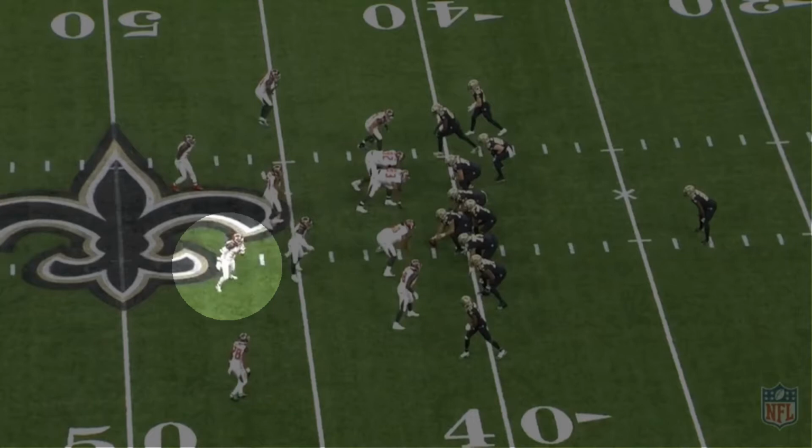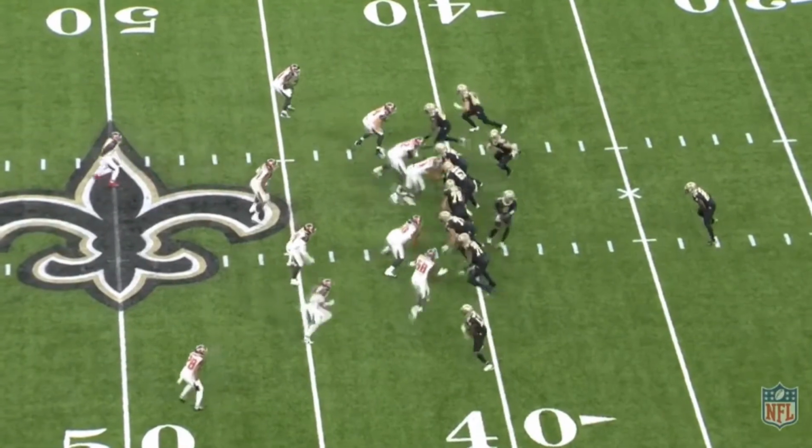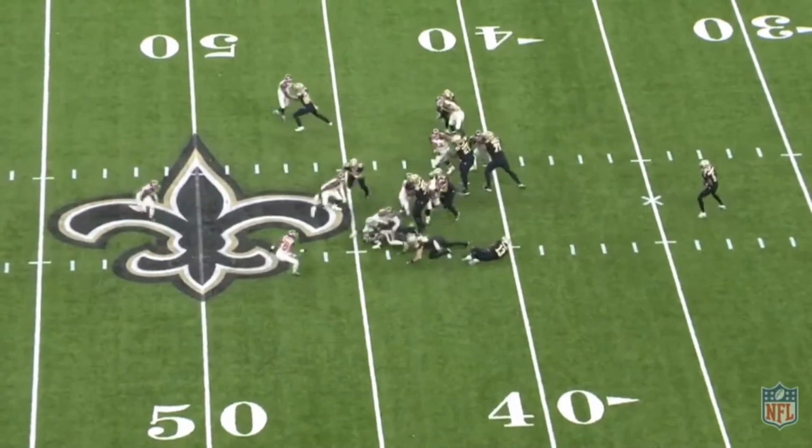10:30 in the first quarter. Watch 34 Edwards come in. He gets blocked and pretty much laid out. He still causes the disturbance and blocks up the hole a bit. Boom.